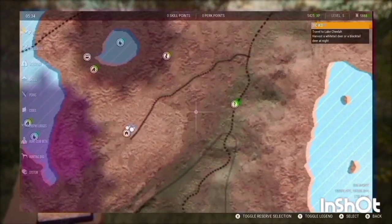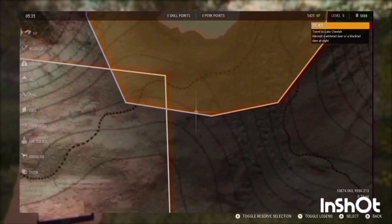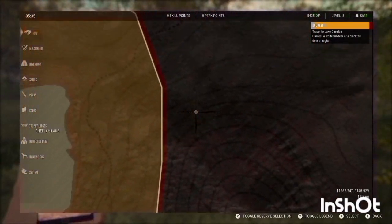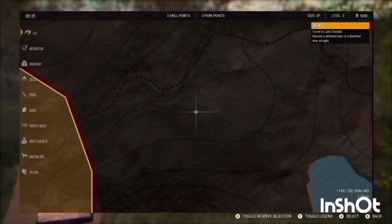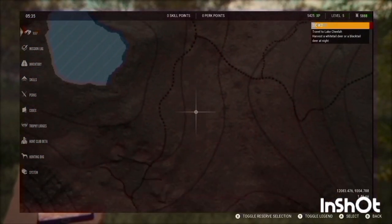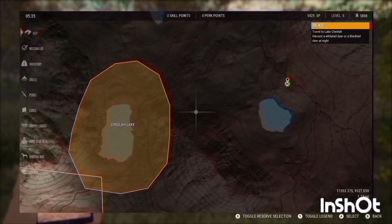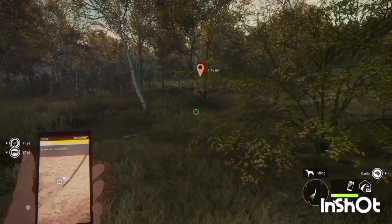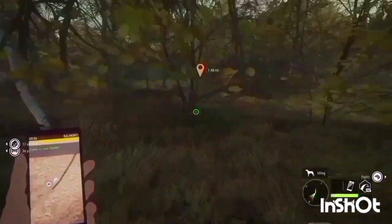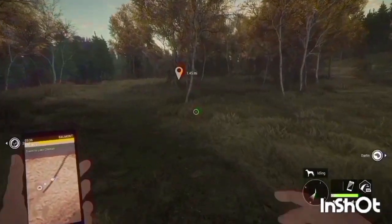Just real quick, I'm gonna see if there are any roads that go out that way. There's one right there. And I can't tell what's road and what's elevation mark. But alright. Maybe between here and there we'll see something interesting.